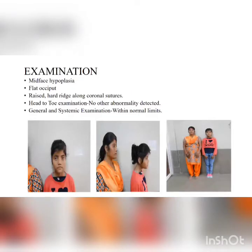Next slide. On examination, one more request I would like to make to the participants: please don't click photographs of these patients, because we are sharing these photographs as a part of the consent.